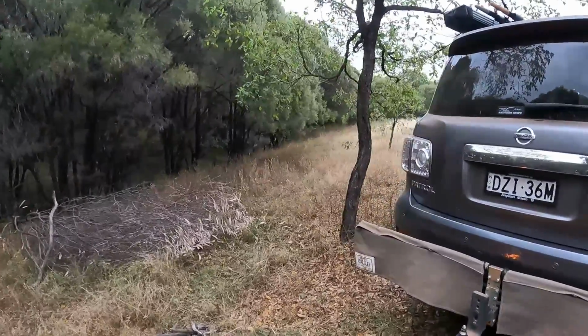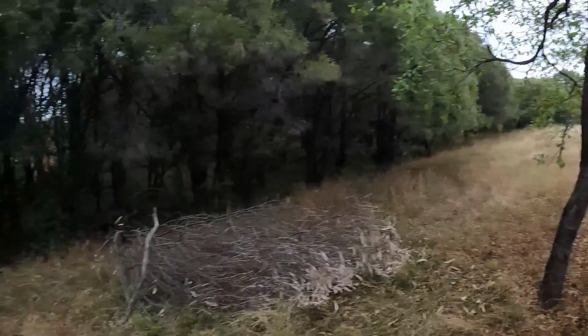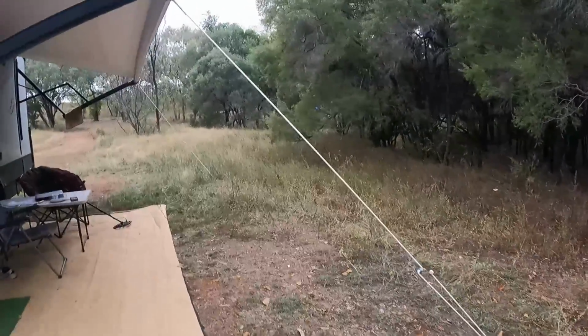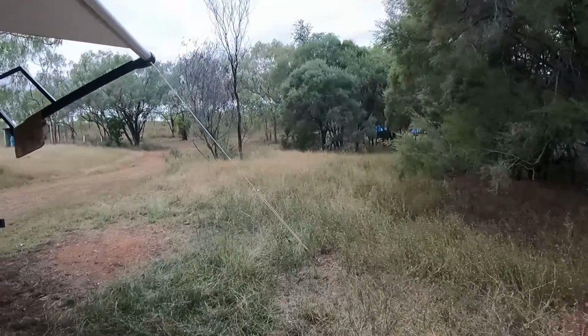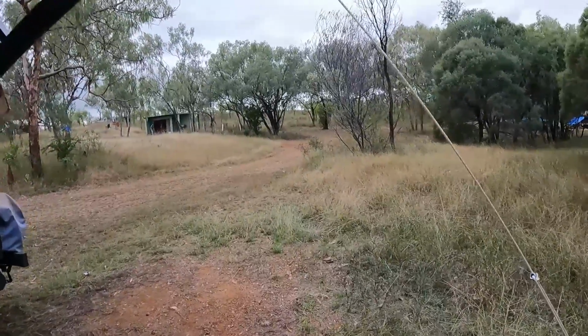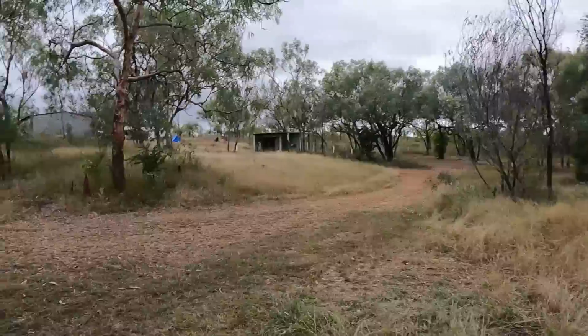There you go. Flat Creek Camp. It's a nice little spot. It's really secluded. It's $10 per person per night, and that includes, if you've got a metal detector, your rights to do some fossicking as well, as long as you've got a Queensland fossicker's permit. So there you go.